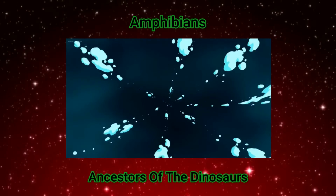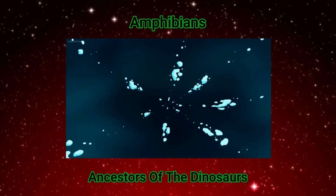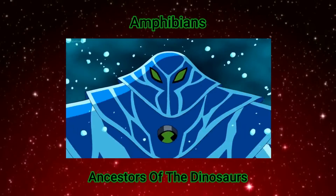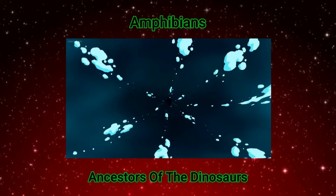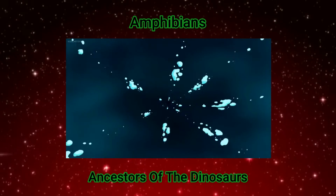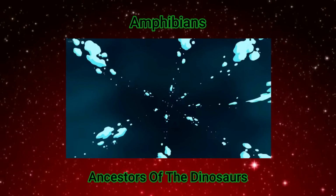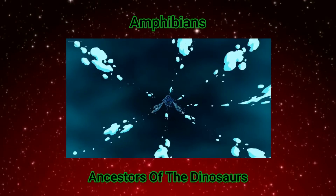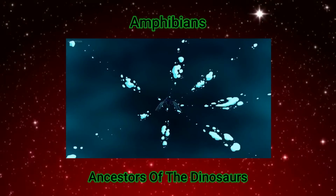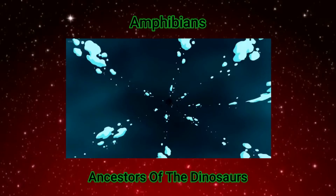So our first amphibian here is the Ichthyostega. I'm pretty sure I pronounced that right. It is 1.5 meters long, which is 5 feet. This creature is one of the world's first amphibians. Scientists describe it as a 4-legged fish because it has a fish-like head, body, and tail.